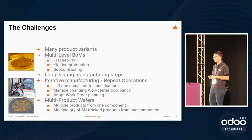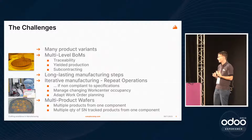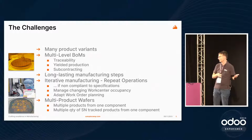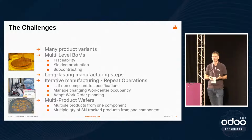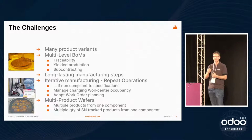So if you're not complying to the specs, we have to rewind and repeat certain operations. We also need to manage this changing work center occupancy. As you can imagine, if you have to redo a test which takes you 2 days, the work center is occupied more than you initially accounted for. And at the same time, you have to adapt your work order planning according to these situations to still make up for the final delivery date you promised to your customers.